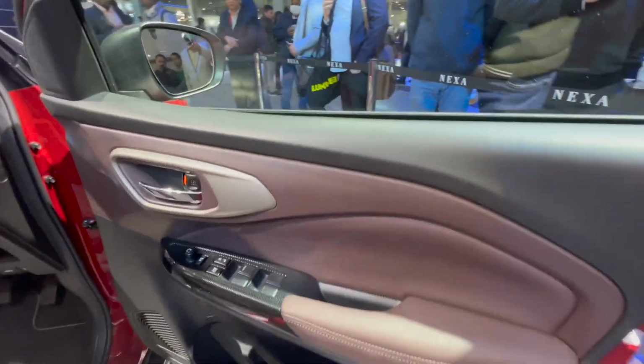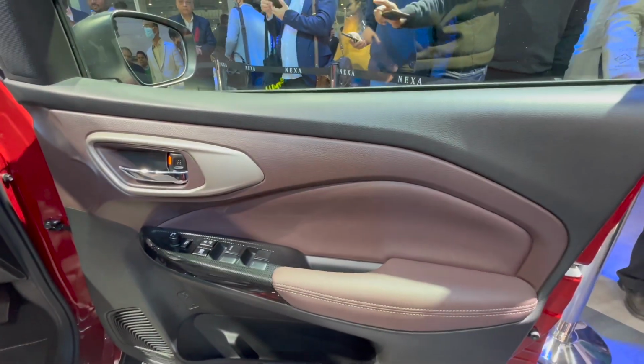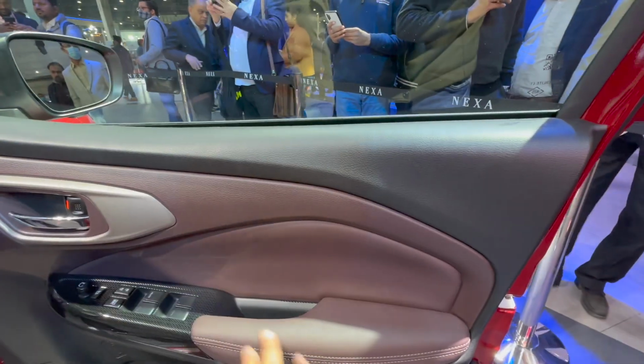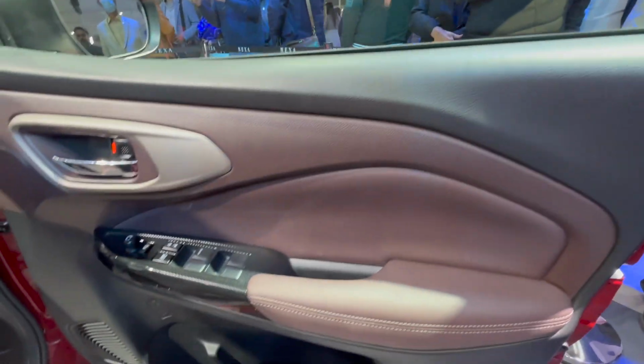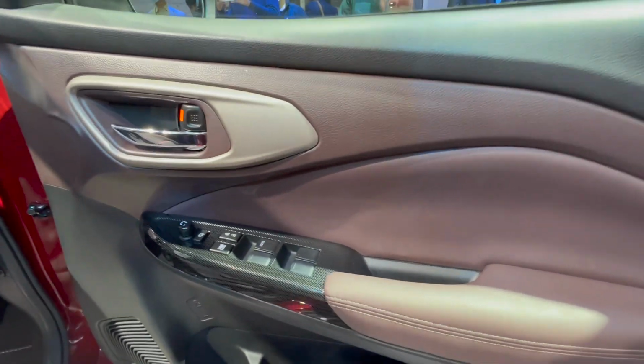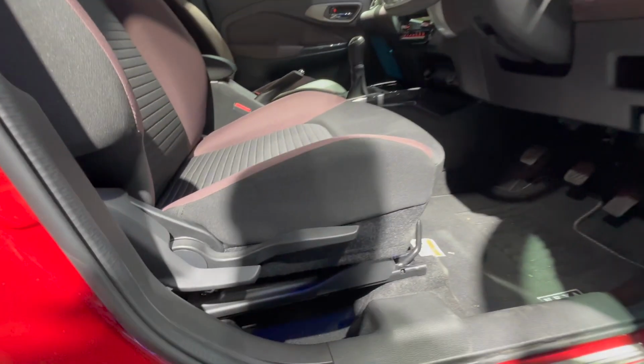As for the driver side, this is the design of the door pad, which is almost completely plastic, but only the door armrest is faux leather. This red that you see on the door is still plastic nonetheless. The controls are for the windows, the ORVM adjust, the door lock and unlock, and obviously to open and close the doors. The bottle holder is of the average size.